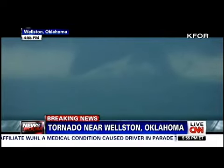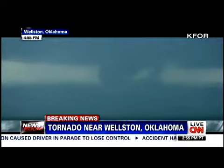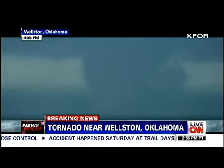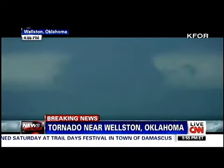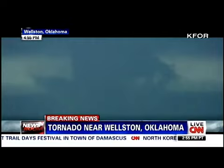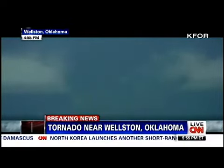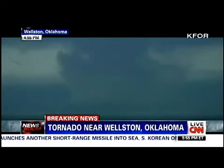Just to the north of it, but I'm telling you, I wouldn't push it with this thing. It's already torn up 2 or 3 houses. I'm directly over the town of Wellston right now, and it looks like it's going to be about 1.5 miles just north of me. So if you're in the town of Wellston, I think you're going to be clear, unless this thing just really continues to grind and turn more to the southeasterly direction.